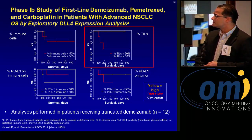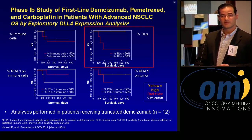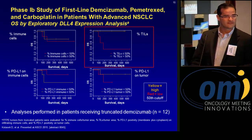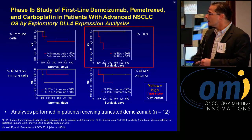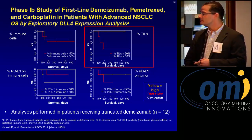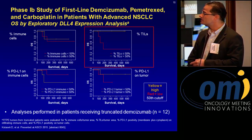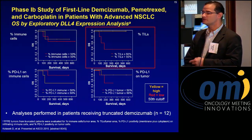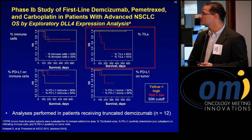The other part here is just doing a few exploratory analyses, trying to find predictive biomarkers. In anti-angiogenesis research, predictive biomarkers have been particularly challenging. And one of the things that we saw that was quite interesting is that the patients that had a high percentage of tumor-infiltrating lymphocytes did particularly well.